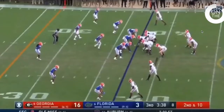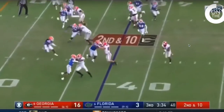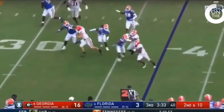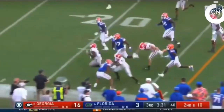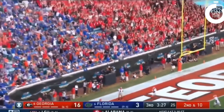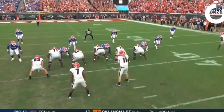Now, Swift is not just going a hundred miles an hour, always at top speed. He does show patience and then is able to turn on those jets. We see that in this run to the outside right here. It's a little toss sweep action, letting his blocks develop. Then he's able to get to the edge, turn on those jets and get through a narrow area for that touchdown. We'll see this from the end zone camera angle as well, but it just shows that patience.